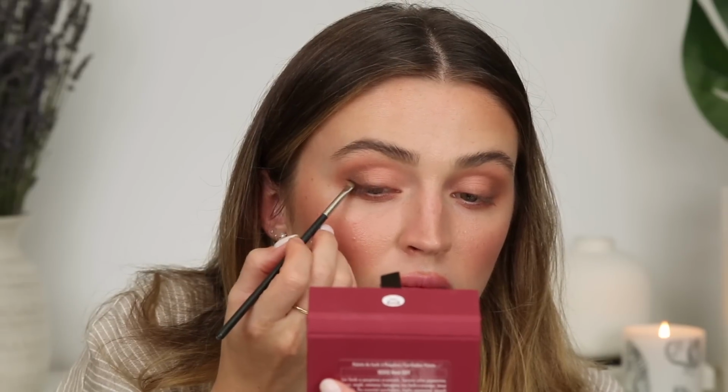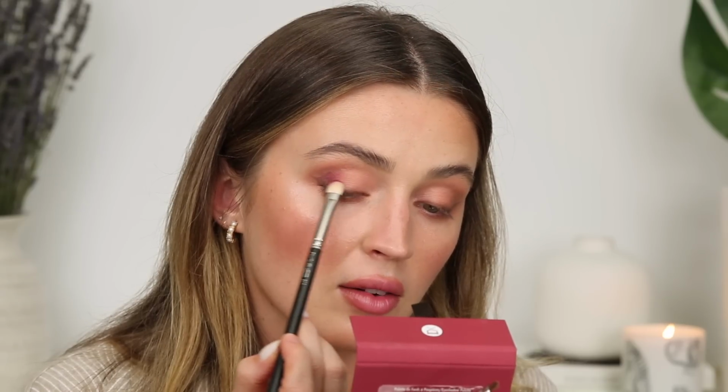Then I'm going to take an angled brush and this darker brown here and go tighter in on that and create a little bit of a smoky liner effect. I'm just trying to lift my eyeballs up and at the same time lift my soul. I'm just adding a little bit of this purple super lightly. I should have done this before, but I'm adding a little bit of that onto the outer portion of the lid just for a little hint of fun color.